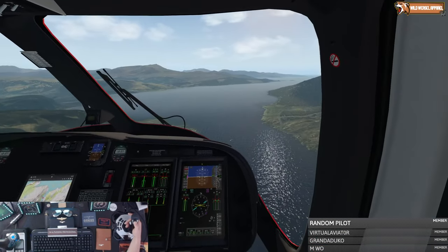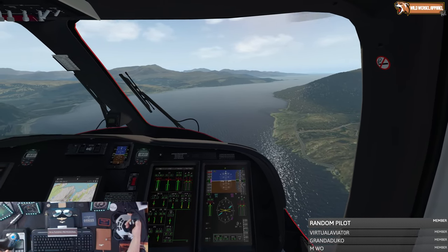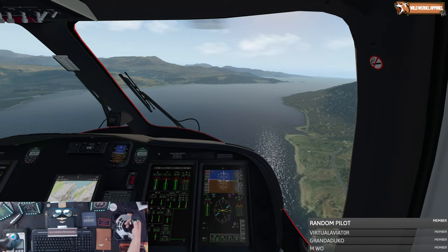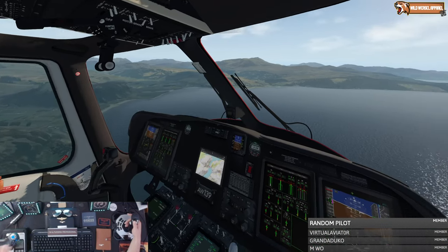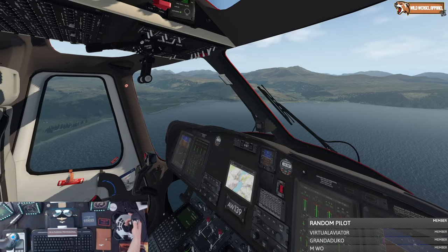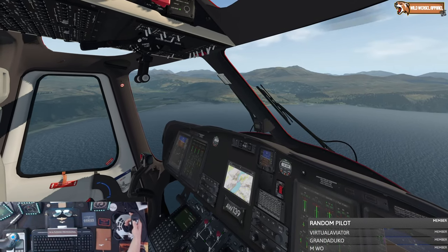This X-Plane with Orbx, like I've got it set up now, dude, looks just as good as 2020. In my opinion, anyway. I've seen a lot of people fly in 2020. It looks good. I mean, look at this. This looks awesome as well. I'm not saying it looks better. It looks fucking awesome.